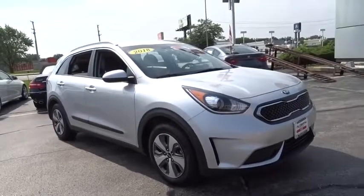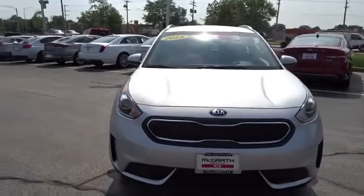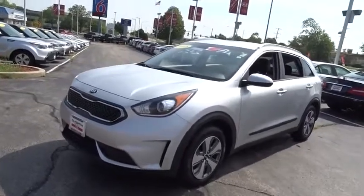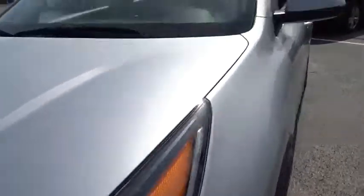Come test drive the 2018 Kia Niro. The Kia Niro provides the functionality and fuel economy you would expect from a hybrid crossover. The roomy cabin and elevated seating let you know that you're in a crossover vehicle. However, the fantastic miles per gallon rating reminds you that you're still in a hybrid.